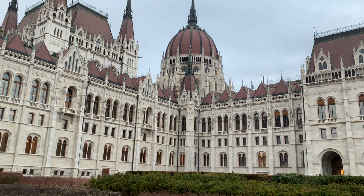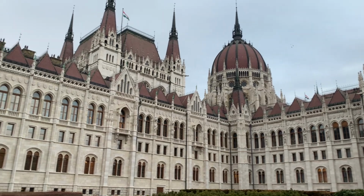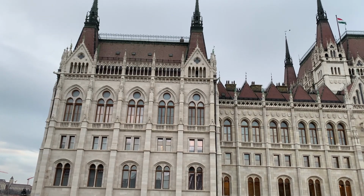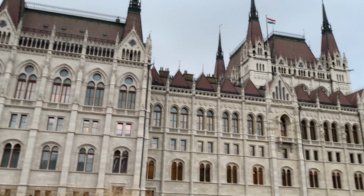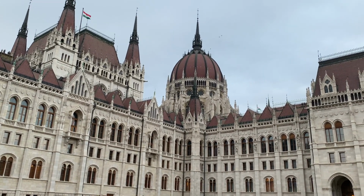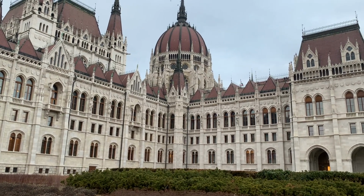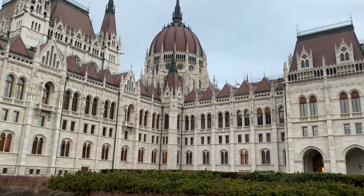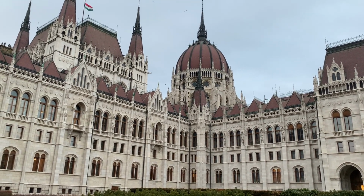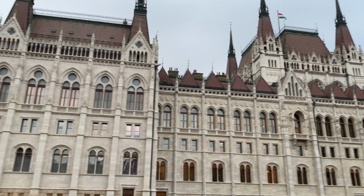Also, this was the first building which was heated by hot steam. That is also very interesting. And during winter, when the Danube was frozen, they took out the ice from the river and stored it inside the parliament building, so therefore they could cool it down during summer. This was the air condition, natural air condition.